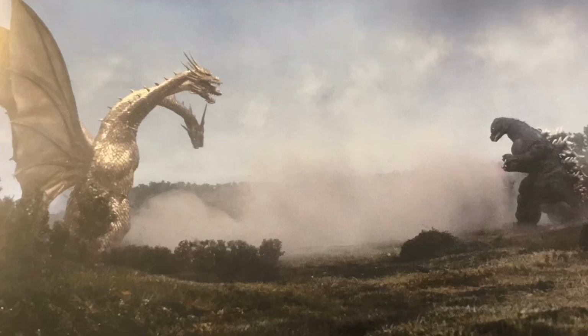And yes, after telling both origin stories of King Ghidorah and Godzilla, finally, we see these two awesome monsters, these two enemies, go at it for the first time, for the one and only time that we see them go at each other one-on-one. There's no Rodan, there's no Mothra, there's no Gigan, there's no Anguirus. It's just mano a mano. Godzilla versus King Ghidorah. And this was a great fight. In my opinion, it was the best fight between the two of the film, quite frankly.